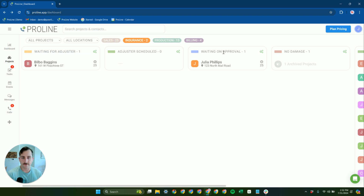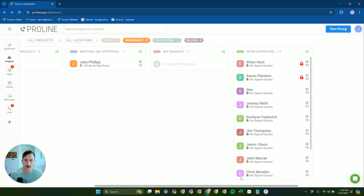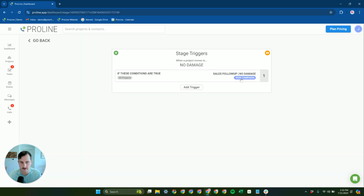Then we have waiting on approval. So once everything's been submitted, the adjuster has come out, then you'd move the project to waiting on approval. And then depending on what comes back, if it's no damage, you can move them into this no damage stage, which is going to start a no damage sales follow-up drip, which is basically just trying to convert them over time into a retail opportunity. So following up over time, hey, how's the roof doing? Is the roof leaking? Do you guys need to get it replaced still?